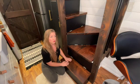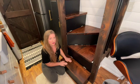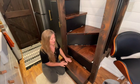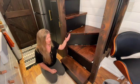So I babysat my sister's chihuahuas for a few months, and this was also where I kept the dog leashes and the doggy bags and their little coats, because they are twin chihuahuas and they are a little extra. But yeah, this was also where I kept the pet stuff.